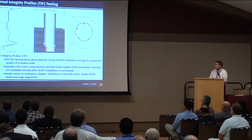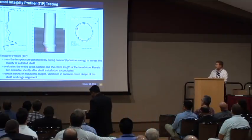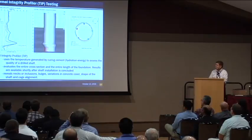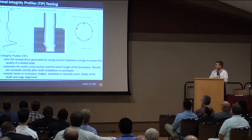That means they're hotter than normal. That means there's a bulge in the concrete. You see that in the three-dimensional rendition in the middle. At the lower part, you see two of the curves actually project to the left. That means they're cooler than what is expected, and therefore there's a neck, and you see that in the bottom where the rebar is actually sticking through.